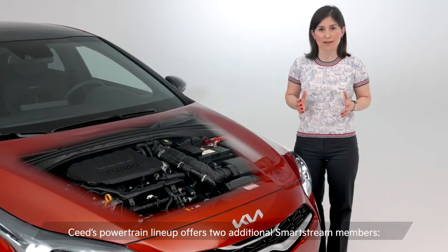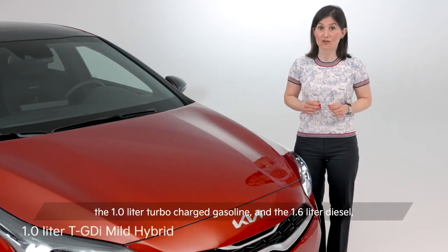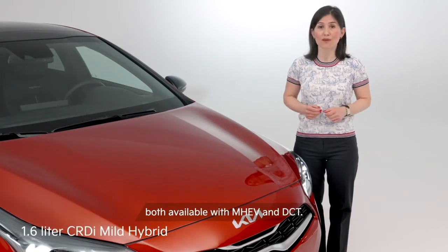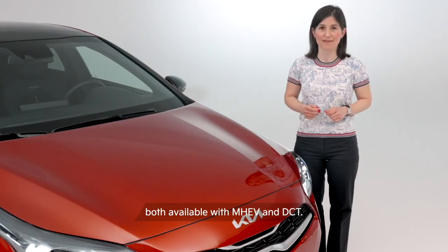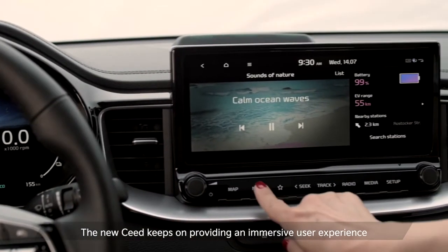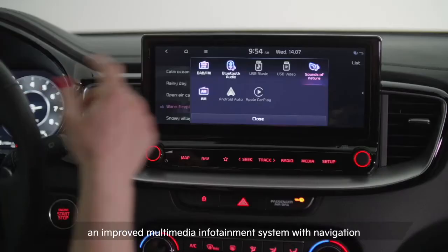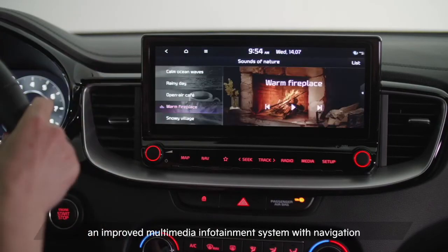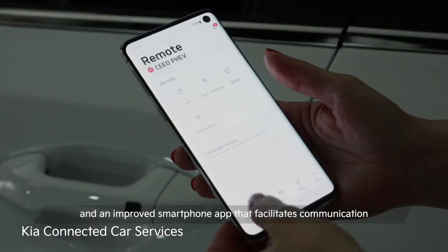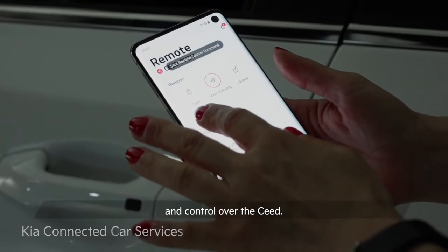Ceed's powertrain lineup offers 2 additional SmartStream members: the 1-liter turbocharged gasoline and the 1.6-liter diesel, both available with MHEV and DCT. The new Ceed keeps on providing an immersive user experience thanks to improved HMI, an improved multimedia infotainment system with navigation featuring Kia's connected services, and an improved smartphone app that facilitates communication and control over the car.